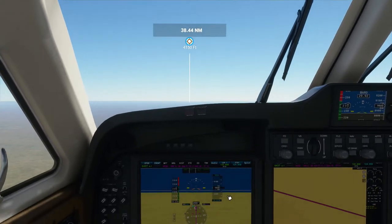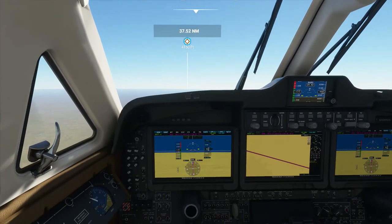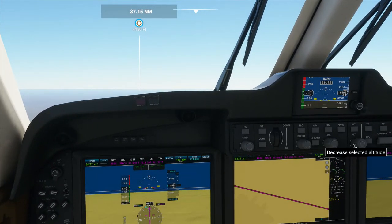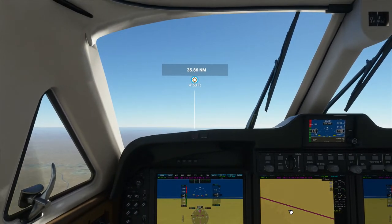A little hard to see the avionics. You know what? Maybe I do need to turn up the avionics. I guess that made it a little easier to see. Alright, so altitude, let's say 7,000. Okay, flight level. Drop throttle.